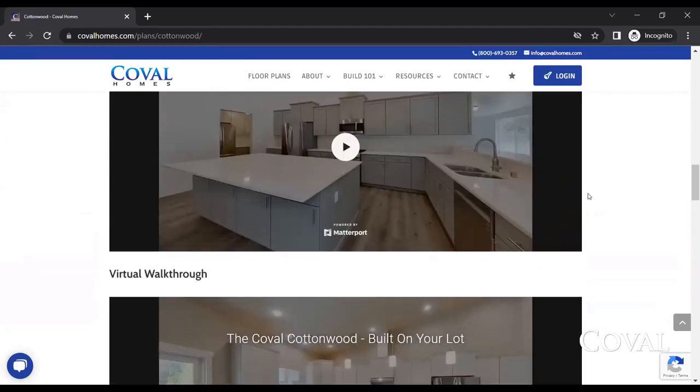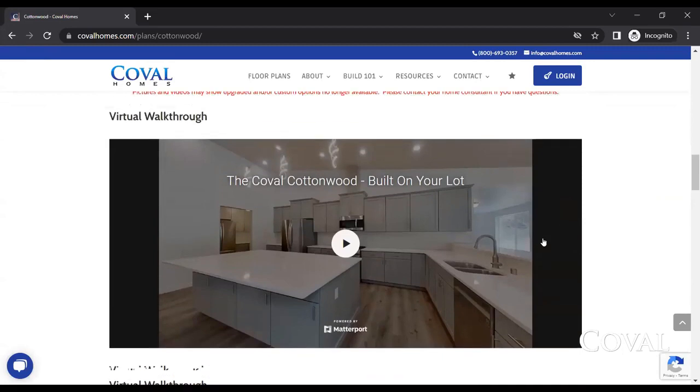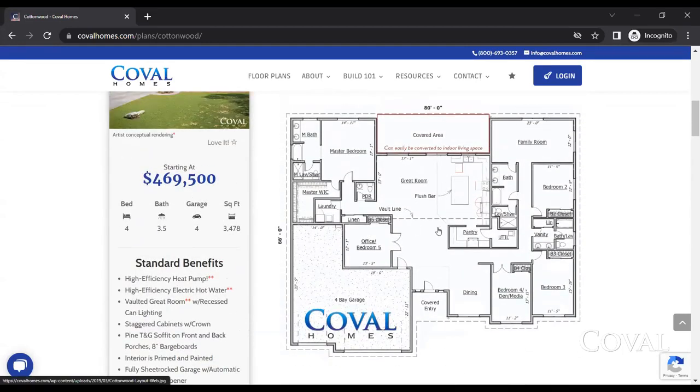And then also, if you scroll down a little bit more, we actually have a second virtual tour of the Cottonwood. This one is a much more standard, less customized layout. So if you're wondering what's the difference between a custom one or a standard one, walk through both of these homes and also take a look at the photos and even here on the layout, and you're going to get a much better overview. Of course, everything you see here on the layout on the website is the standard layout. We can actually flip this, so the garage and everything is on the right side, mirroring the plan.